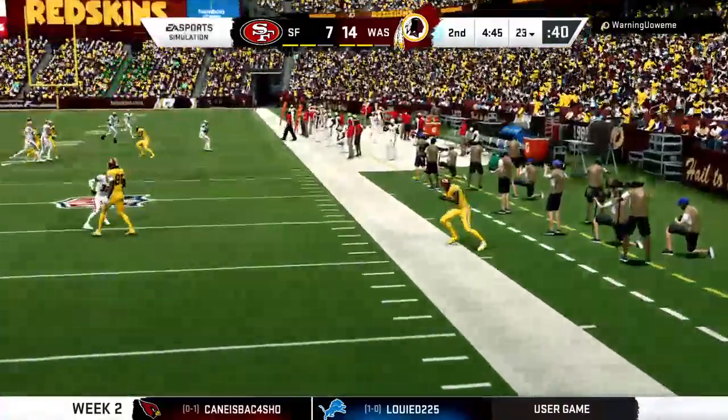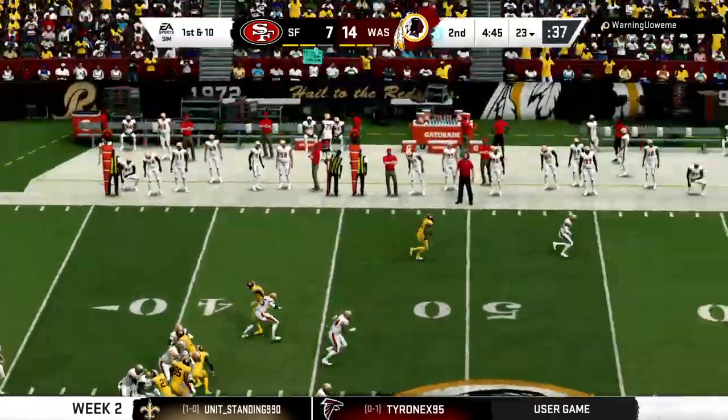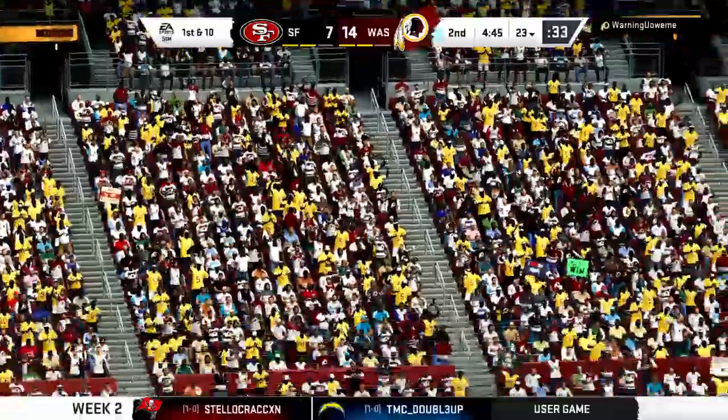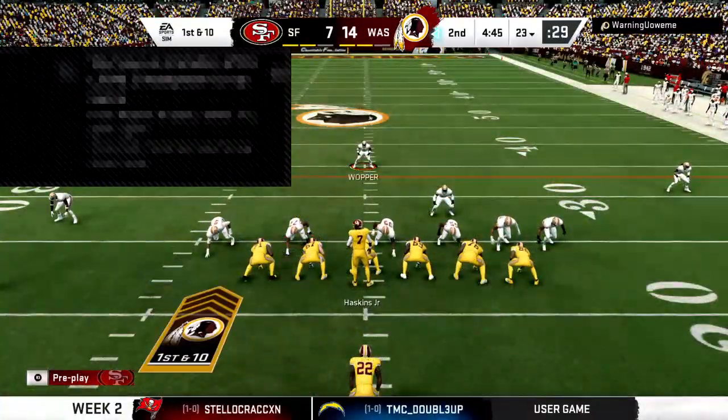And no return here. Where will they spot it? They say just outside the 20-yard line. At their own 23-yard line. The Washington offense at the line and ready to roll.